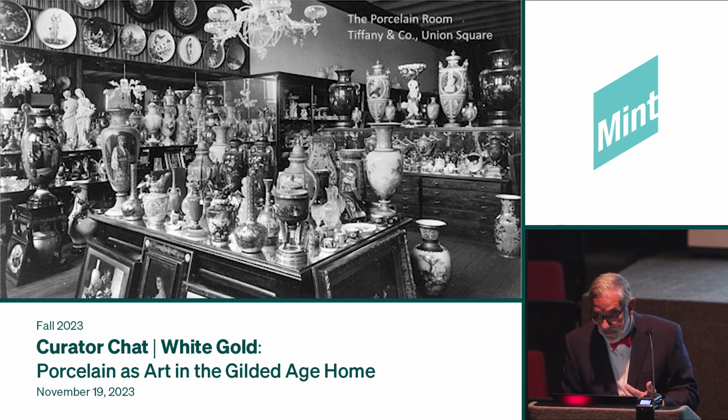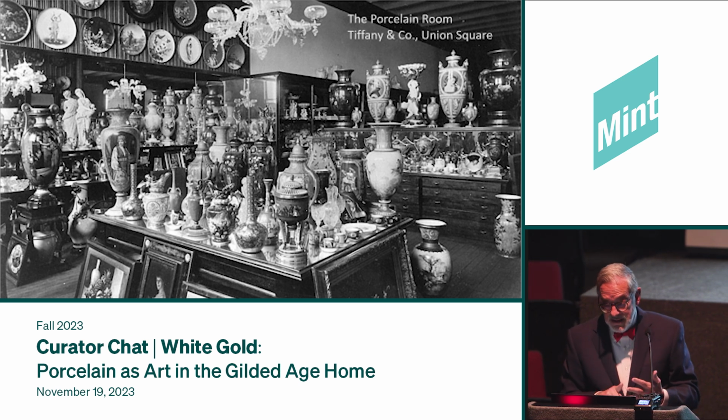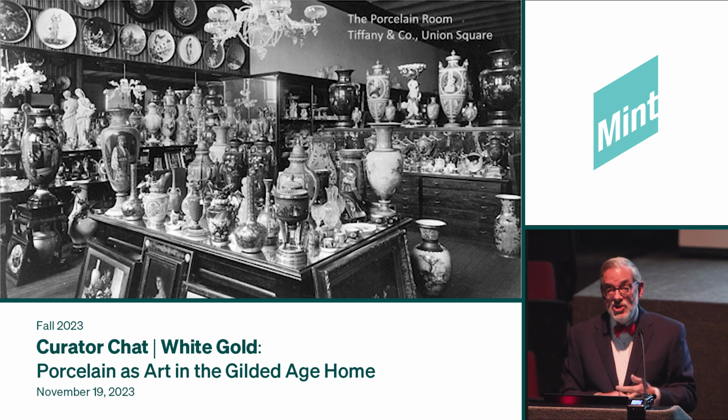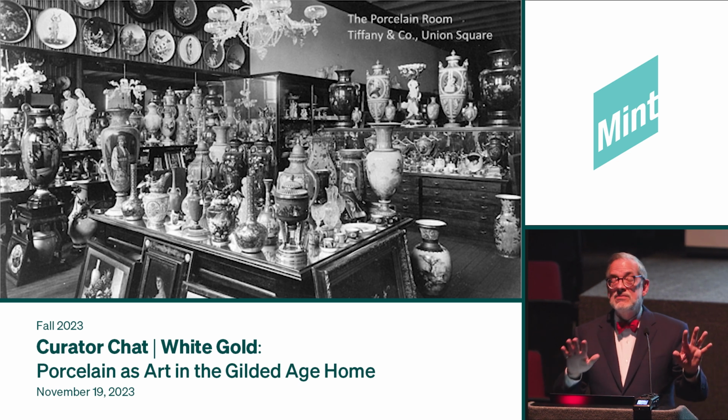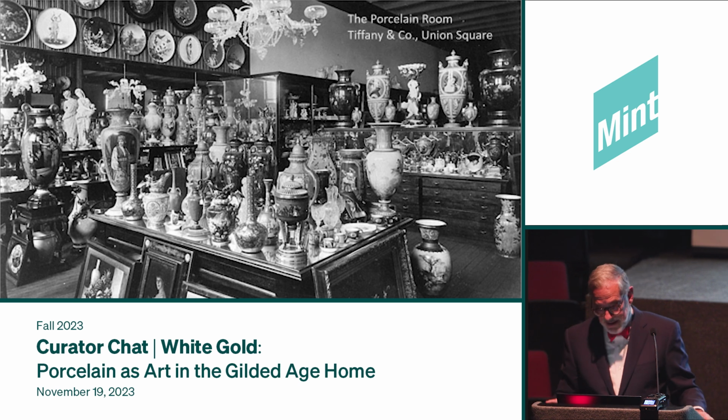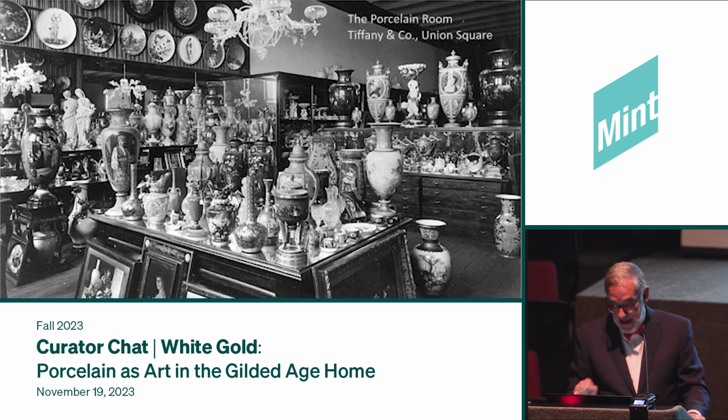Some of it's French. A lot of it should be German. There may be some American pieces in there. But wouldn't I love to take a time machine and go back and do some shopping? Just looking at the marks. I wouldn't disrupt the timeline. I would just say, I want to look at the marks. I want to see who made all this stuff. Because it's quite extraordinary.